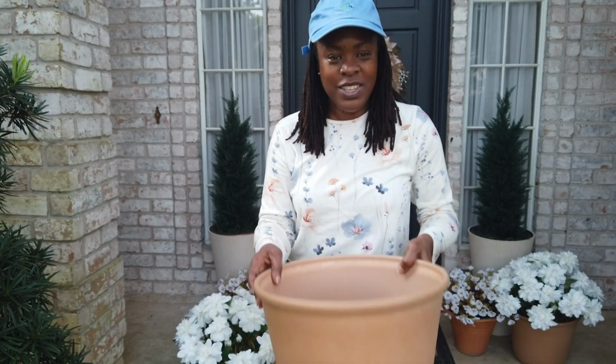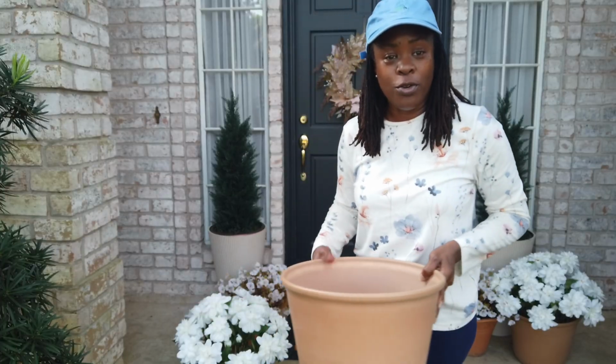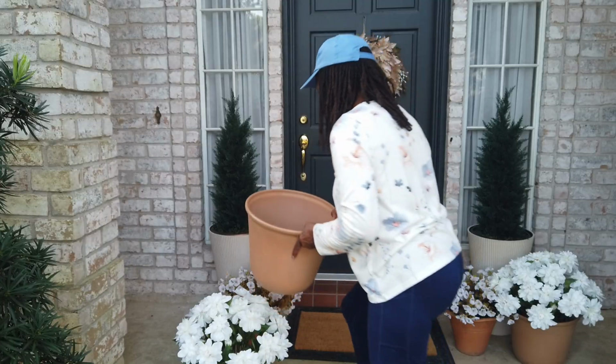So that's the pot. I like them. I love the size and everything, and they're perfect for the faux flowers, as you can see from that one right there. So let me put it back.